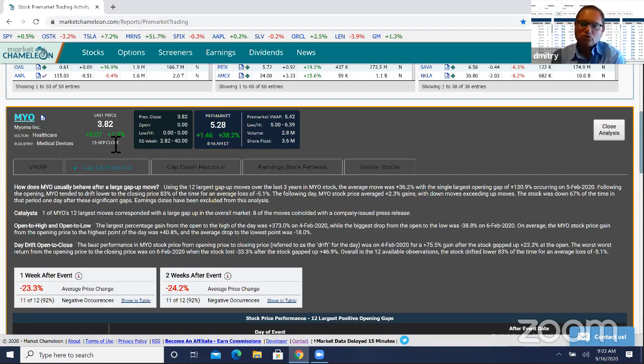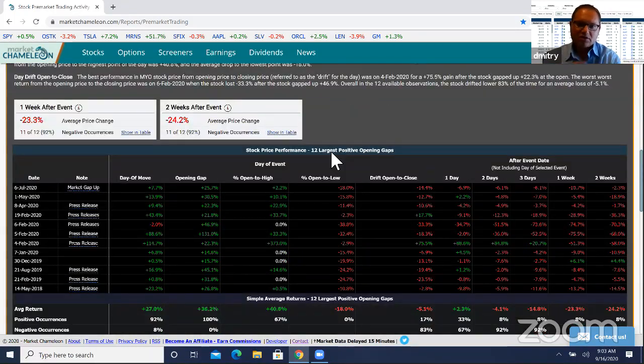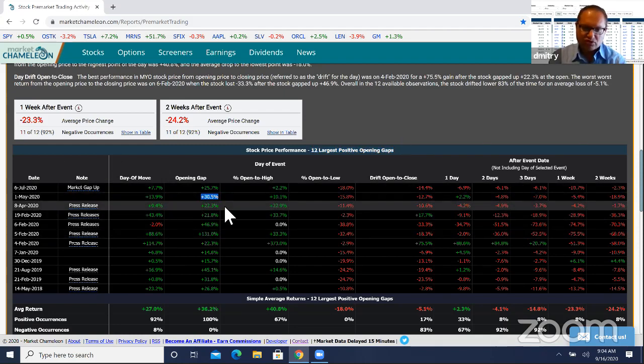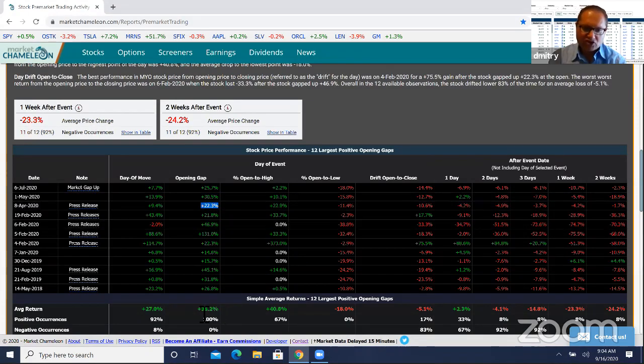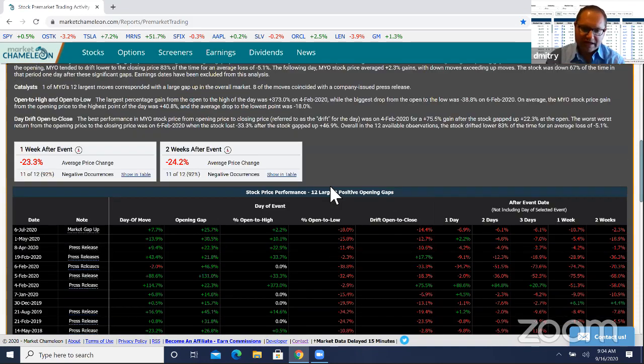What did it tend to do historically after having a big opening gap move to the upside? So again, over the last 3 years, these are the 12 largest gap moves to the upside. These are the dates. Here are the percentage moves at the open. So on average, the average move at the open was 36.2%. That's the average gap move compared to today's 38%. So really right around that average.